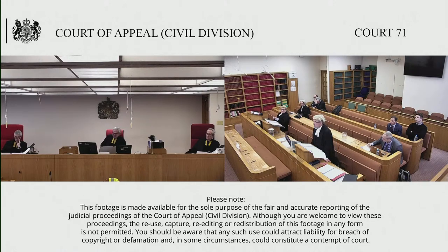So, for example, on Summers, which of course was a strikeout. Well, then let's look at it, if we're going to look at it, because I'm keen to see Summers. My lord, yes. So you'll find Summers behind tab 18.